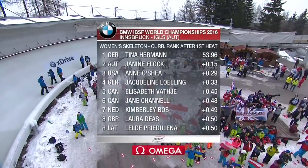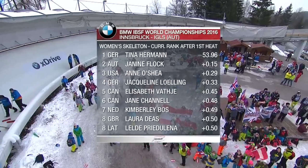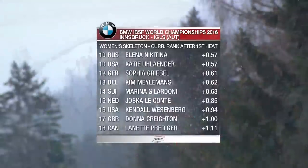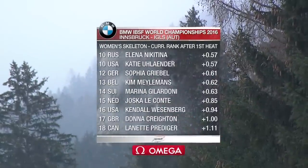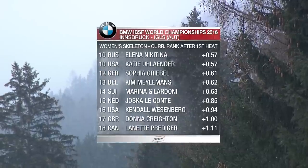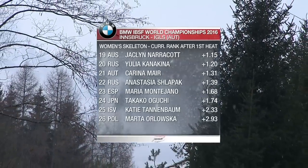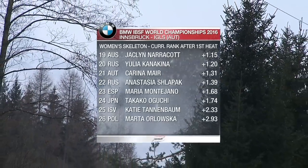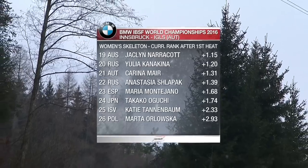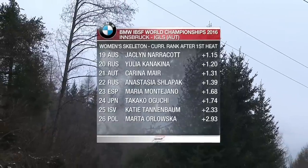Here's how they stand. Tina Hermann with the first heat lead, but it is still wide open. Look behind: Jacqueline Lurling, Lisa Fatty, Jane Channel, Kimberly Bose with a great run. A tie for 10th position, Elena Nikitina, Katie Ulender. Couple of hundredths covering the next 3 sleds. And then the tight battles to stay in the top 20, with Yulia Kanakina in the drop zone at the moment. So that's it from the first of our heats as a light dusting of snow starts to fall.